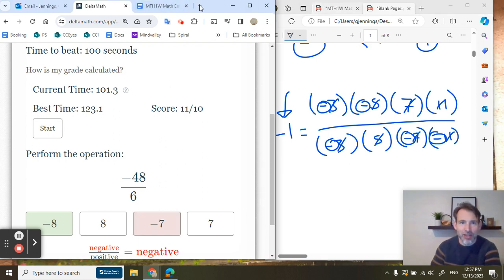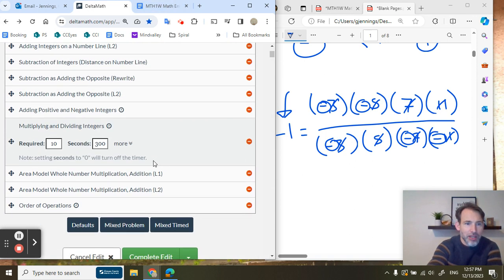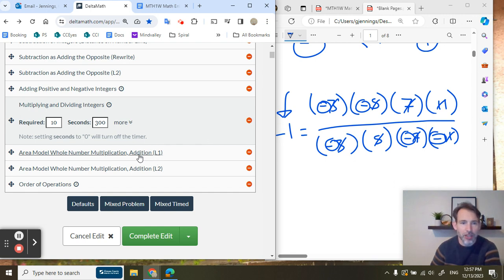Let's see, what else do we have next? All right, let's go. After that, we've got some whole number multiplication. So let's take a look at that.